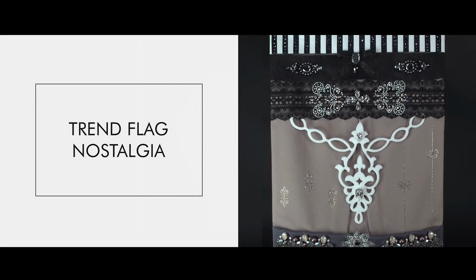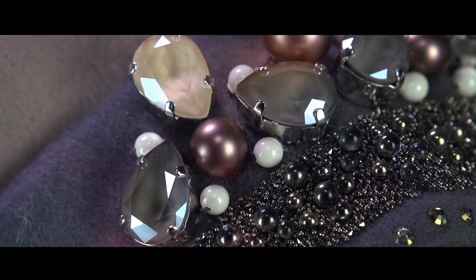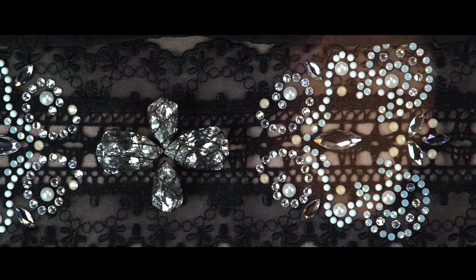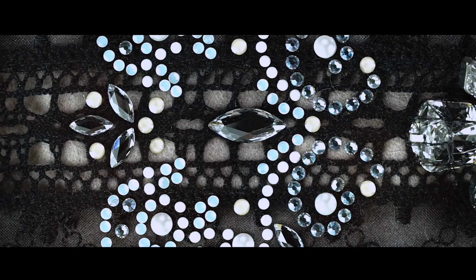The Nostalgia trend flag takes its inspiration from antique lace. Refined and delicate Victorian-style patterns are a feature of the modern lace transfer. Combine crystal cabochons and the latest jewelry cut flatbacks with chalk white crystals to create a beautiful embellishment.